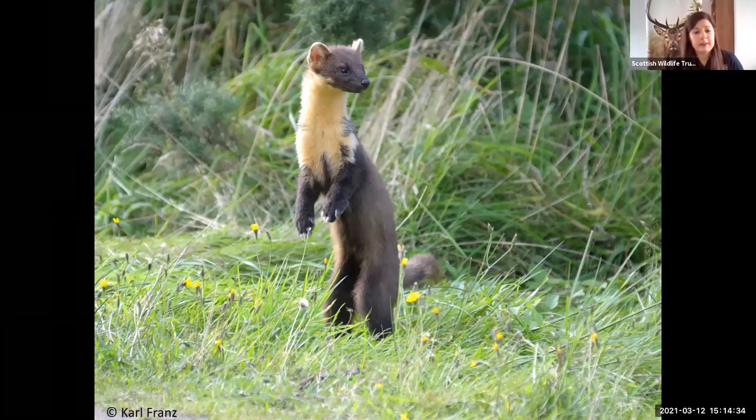This one is a little bit trickier. It's probably the trickiest of the six I've got for you. Now, often younger kids, when we do this presentation, tell me it's a meerkat. So I understand if some of you think it's a meerkat, but it isn't, because we're looking for Scottish species. So I'm going to tell you the answer now. This is a pine marten.